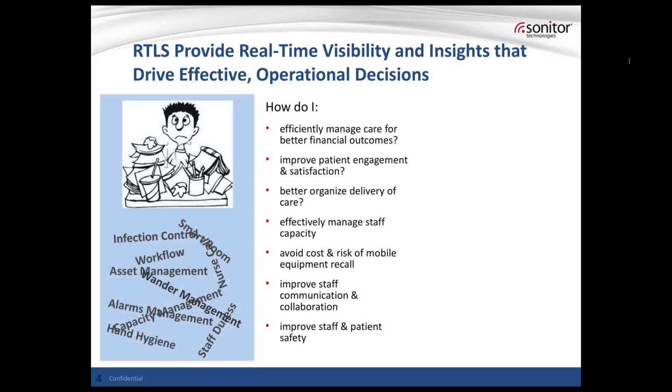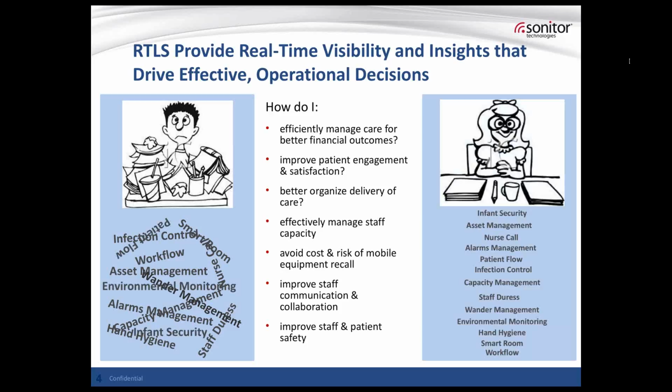There are a lot of applications today beyond just nurse call. The list goes on: asset management, alarms management, infection control, capacity management, staff duress, a whole bunch of others, and there's more coming around all the time. All of these listed applications exist without RTLS. Applying RTLS, however, makes them much more efficient. It's only in the last few years that facilities are really starting to open their eyes to the true potential of RTLS. In essence, RTLS helps you create order by providing visibility throughout your facility.